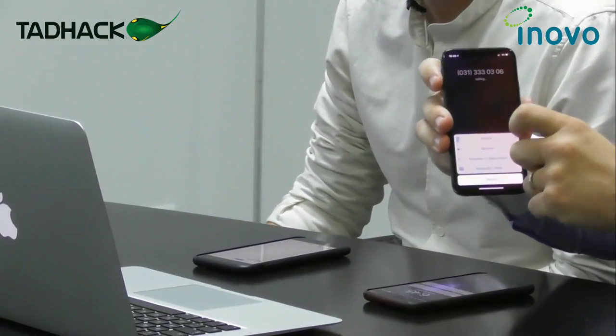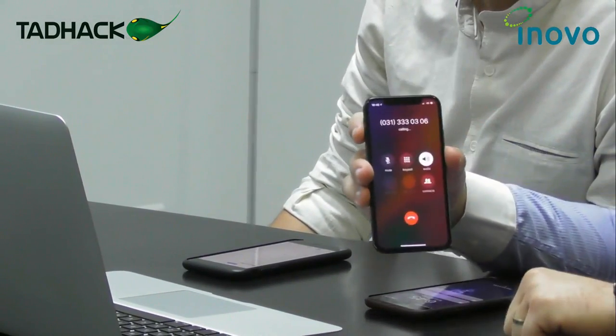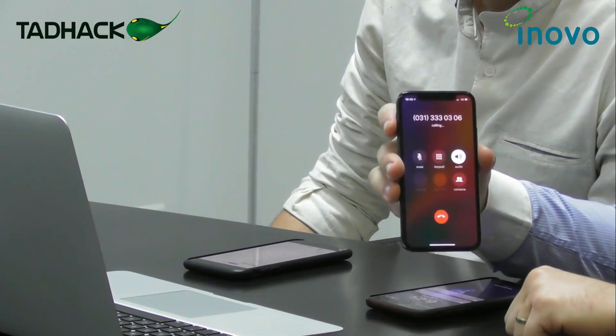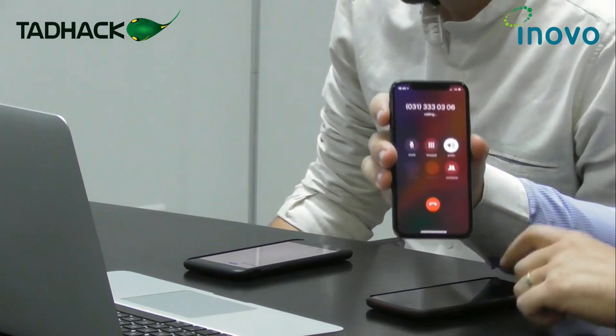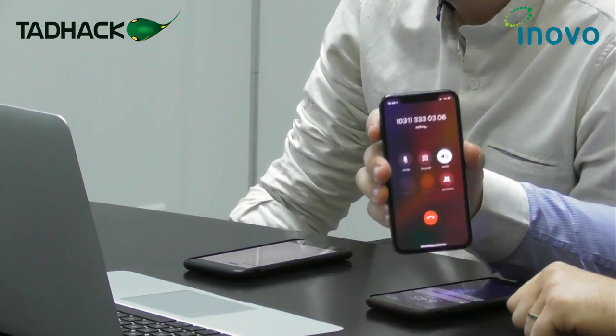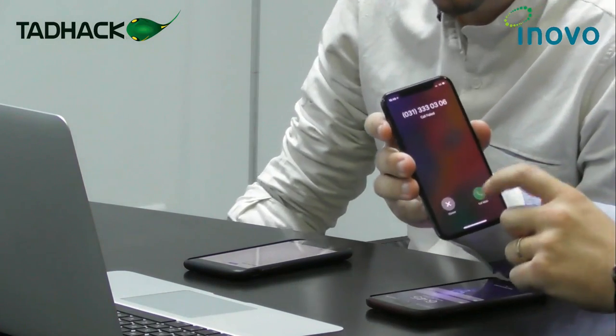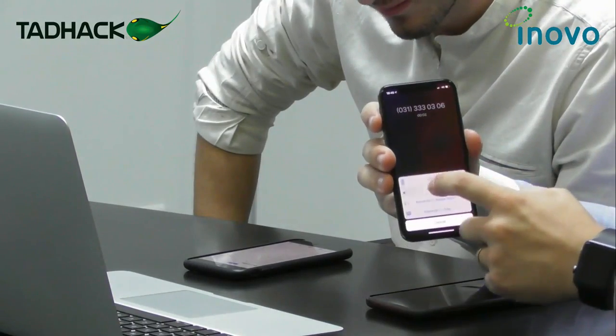Let me get that on speaker. See if the demo gods are with us today. They failed us earlier. It might be because of the weak signal. We are very high, on the 20th floor, and the GSM antennas are down. Call failed. Do another call. Yeah, there you go.